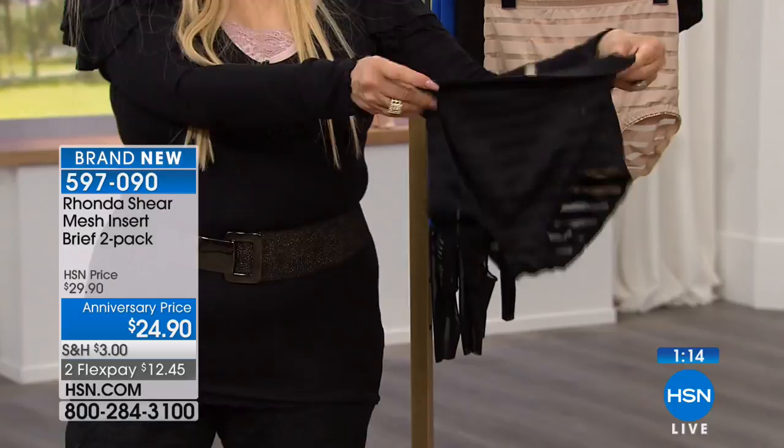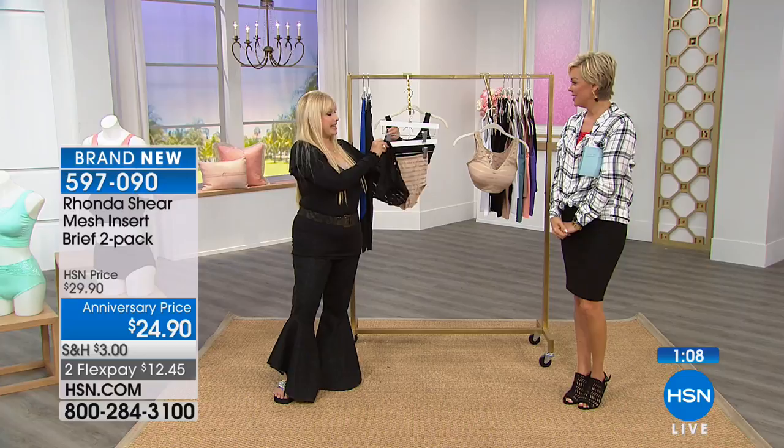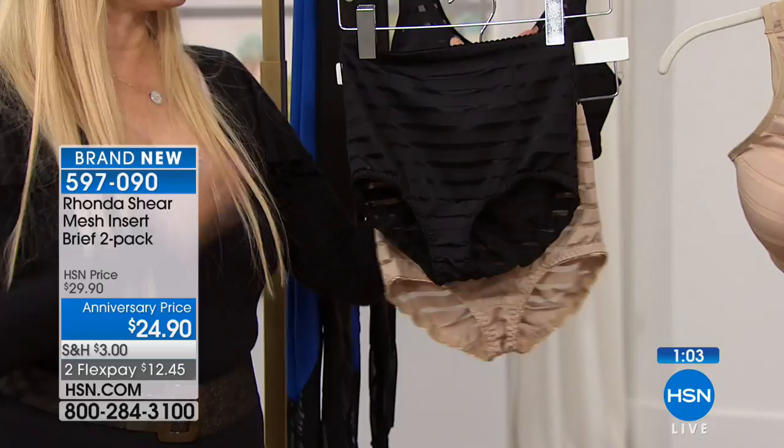Beautiful pairs. It's going to be my swimsuit this summer. It's a perfect swimsuit. I'm really excited about it. Or at least a swimsuit bottom. Even I would wear that with maybe a different fuller top for me because I like my tummy covered. I thought you were going to say maybe a skimpier top. Well, at home maybe, by myself.